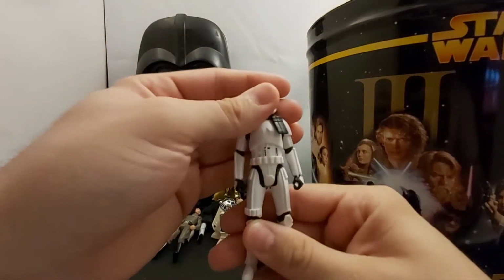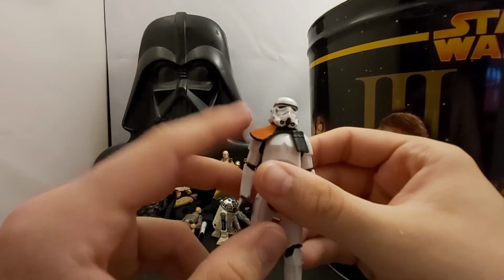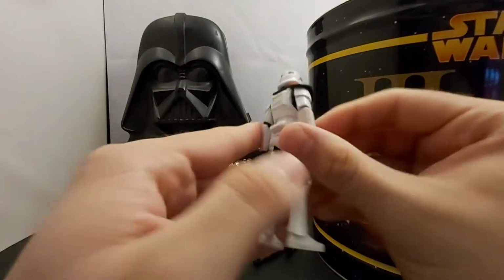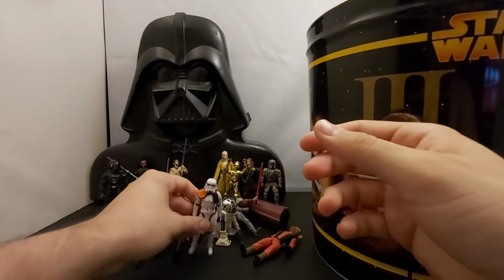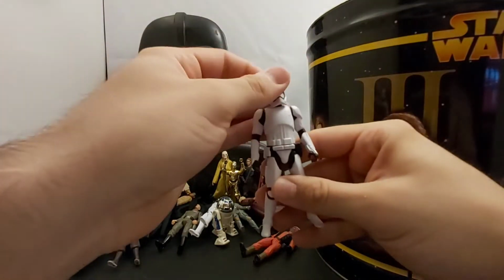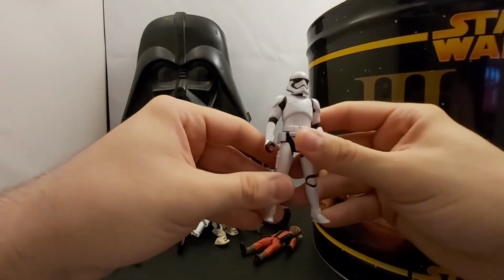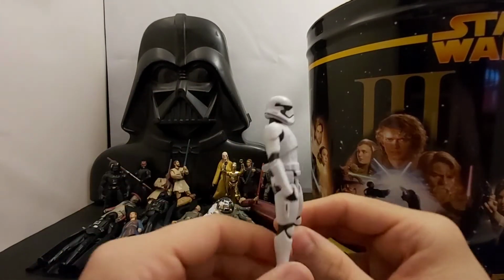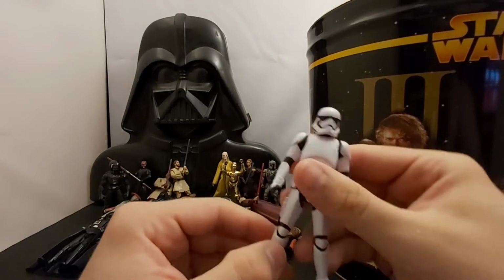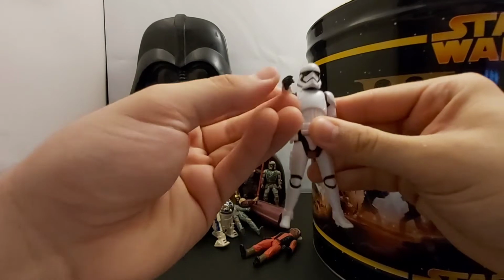Yeah, a Rogue One Stormtrooper. Or is it a Sandtrooper? Because he has one of these orange things on. But another trooper for the army. And we got our First Order Stormtrooper. It's a mouthful. I know I have a couple more in here, but they were also ones I got for very cheap. So I thought, why not buy them?